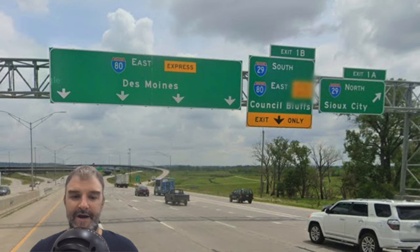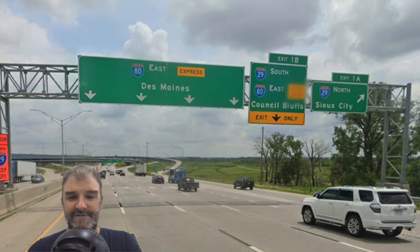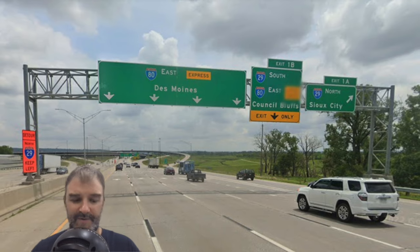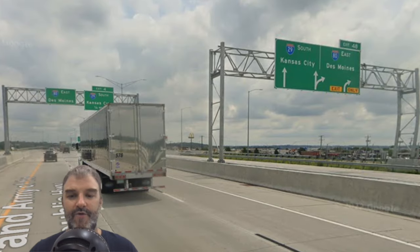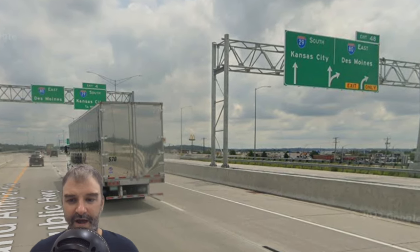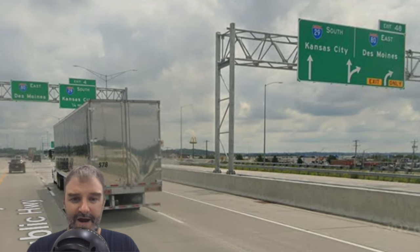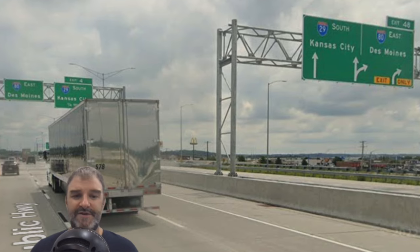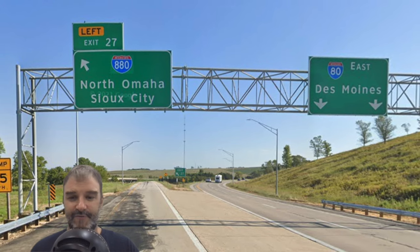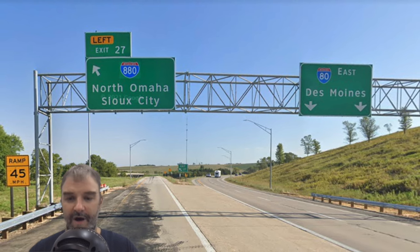And here is where I-29 splits north for Sioux City, and we see the through lanes are East 80 Express for Des Moines, and the exit is for 80 East Council Bluffs, along with 29. Here's where 80 and 29 are going to be splitting. We see on the express lanes that 80 is the through road, and you have to exit to get onto 29 Kansas City. And on the local lanes, 29 is the through road, and you have to exit to get onto 80 Des Moines. We go northeast a bit, and we're about to turn due east for Des Moines, and we have this exit for the brand new 880, which used to be called 680, for North Omaha and Sioux City.